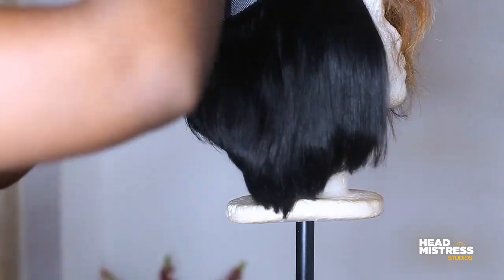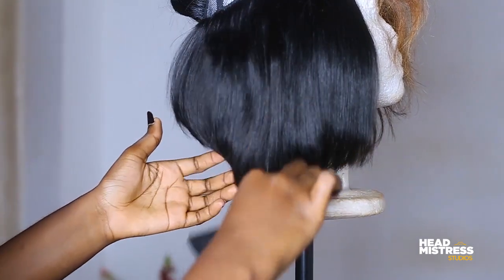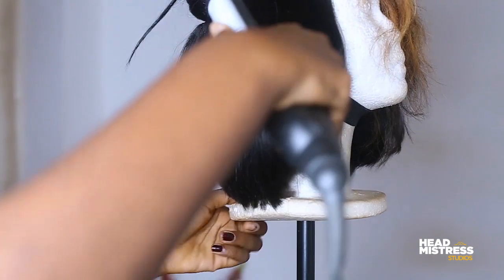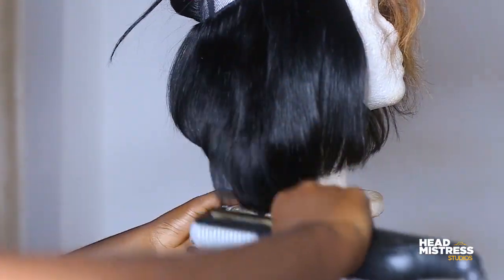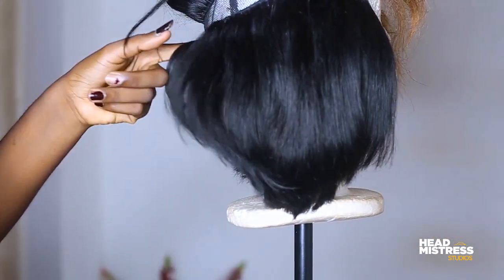After every section, like after two tracks, I just come in to show you guys how the hair is turning out. It's just the same process, so I didn't want to bore you guys with styling the whole hair, so I just did it section by section. So I come back after two sections to show you how the hair is turning out.